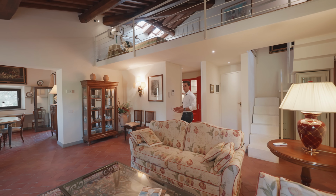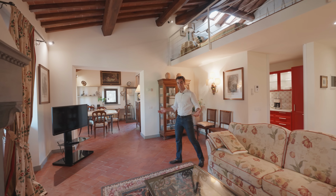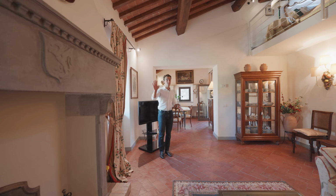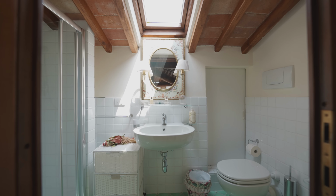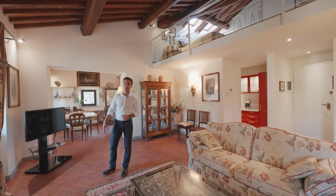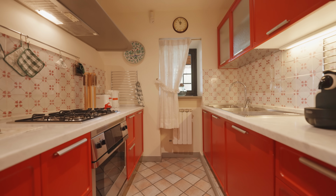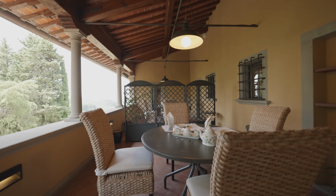Welcome to the second apartment of the last floor. It is very similar to the one we've just seen, nice and spacious with this nice and cozy sitting area as we walk inside. Terracotta, the stone fireplace. Up there we find the mezzanine level with the bedroom and the bathroom, whilst down below we find the access onto the bedroom and ensuite bathroom. On my right side there is the dining space, whilst over here we find the kitchen. This apartment as well has access to the beautiful loggia we've seen earlier over there on the right.